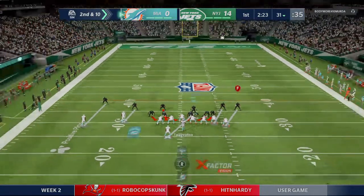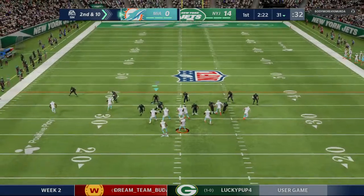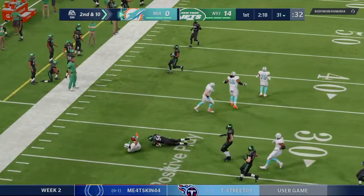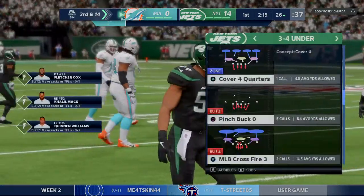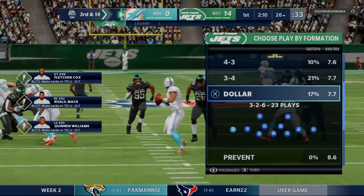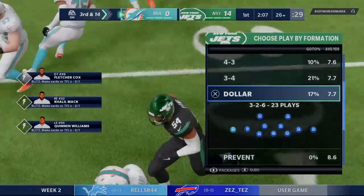Line of scrimmage, the 31 as they line up, 2nd and 10. Throwing now is Tagovailoa. Oh, it's a screen pass. That's complete. And he's going to lose yards. They take him down at the 26. They'll wind up losing 4 yards on the play. And it's going to be 3rd down and a ways to go here. 3rd and 14.